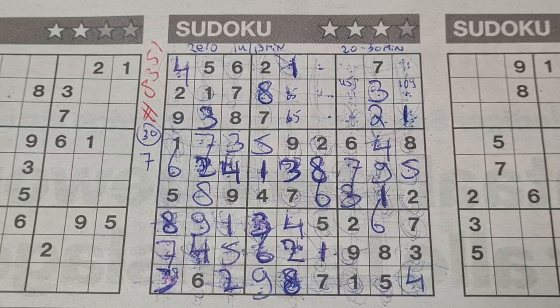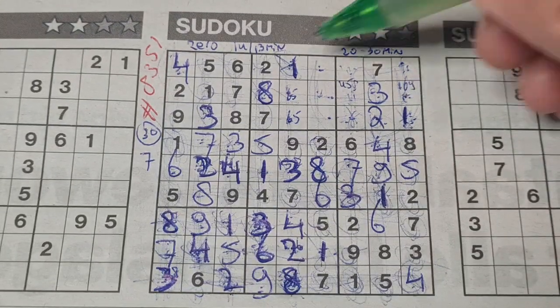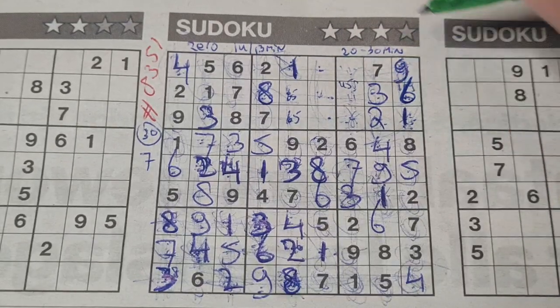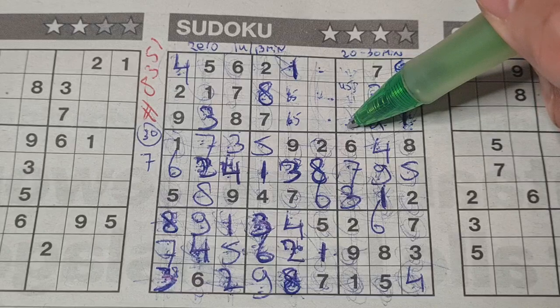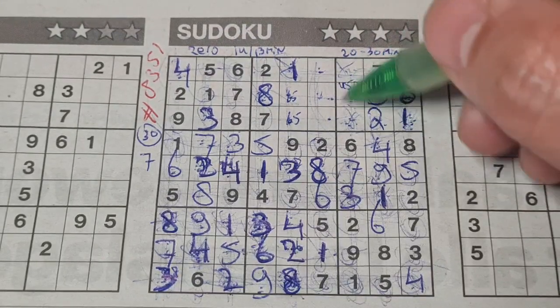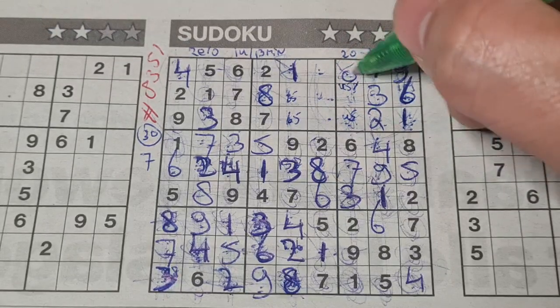Oh, apologies. Bumped the camera. So 2 numbers left here, the 6 and the 9. We have a 6 in the first row, no 6 there. 6 should be here, and the 9 goes there. 4, 5, 8. We have a 4 and a 5 in this row, so no 4 and a 5 in this box. 4 and a 5 goes in those 2 boxes as a pair. So 1 digit left in this big square for number 8.